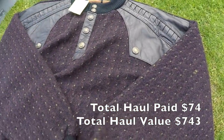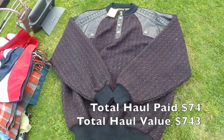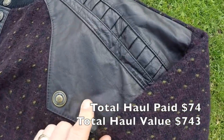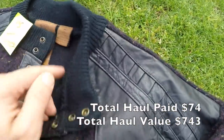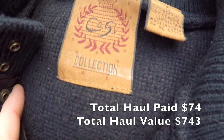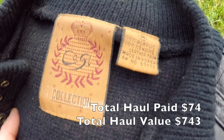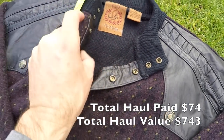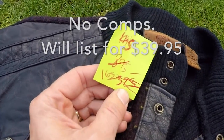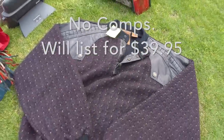And then lastly, I just took a risk on this because I thought it was interesting. It looks kind of like maybe 80s. This is actually real leather, and I couldn't find any comps. It says Cosi Collection, C-O-S-I, I think, and it says 100% acrylic and 100% genuine leather trim, and they had it originally at $19.95. It's marked down 4 times, all the way down to $1.69. So $1.69, I'll take it.